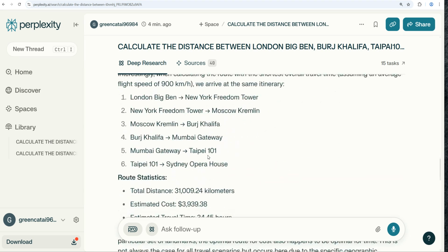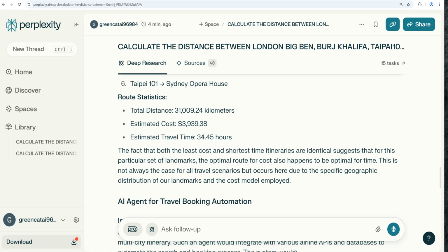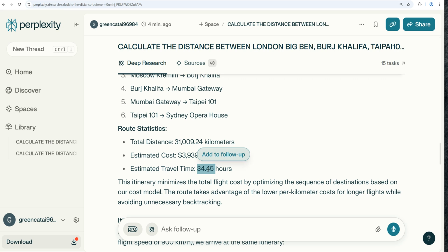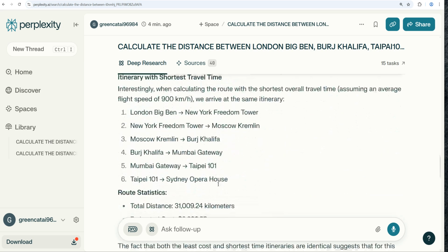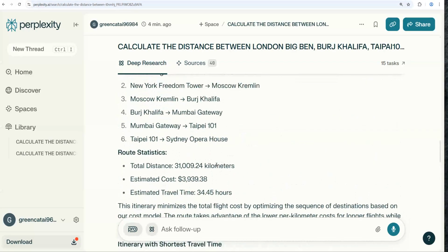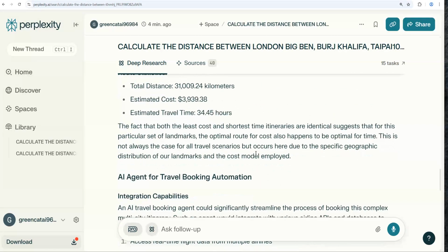With the shortest travel time, you see it's 34.45, and it's also 34.45 for the least cost. So it's giving the same cost and the same travel time in both cases, which is kind of a fallacy in our view. We clearly asked it to look at two different travel itineraries, and the answer it is providing has the same travel time and the same cost, so it doesn't make sense. It's not able to distinguish.